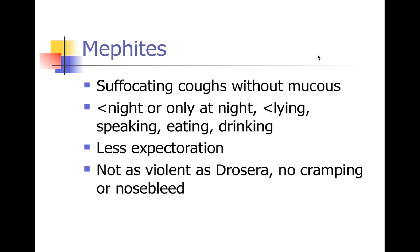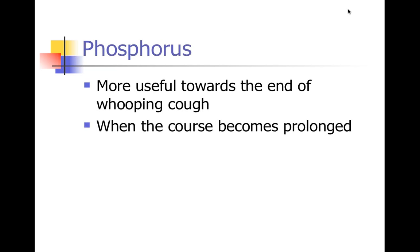But you can see that with these severe coughs, if you have the right homeopathic remedy, the cough should have a positive effect almost instantly. So when you have these paroxysmal coughs, give the remedy, and there should be a positive change. If there isn't, then go to your second or third choice based on the symptoms.